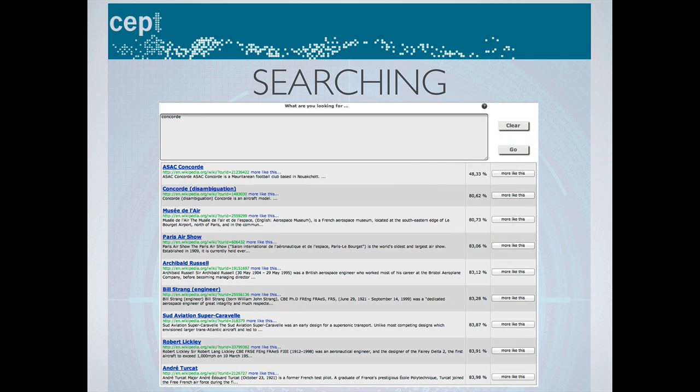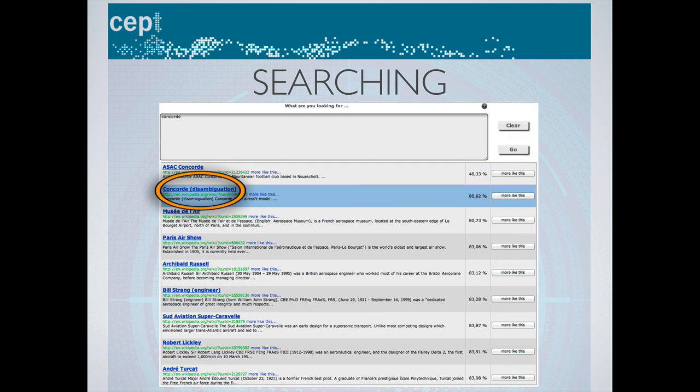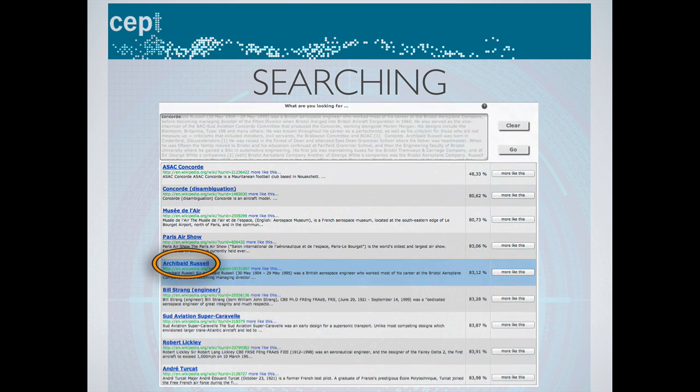If we start a search session just using one keyword like Concord, we get all sorts of results that are related. We get, for example, a football club named Concord. In short singleton queries, the generated fingerprint shows no hints in which context they could be meant. There are documents about aeronautical museums, air shows, and aviation engineers.